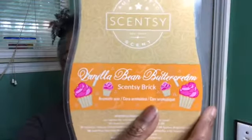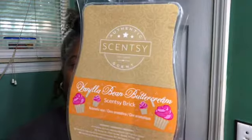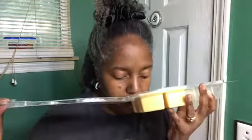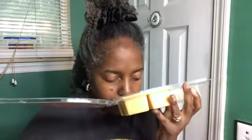Bam! Vanilla bean buttercream. As you can see by the fabulous outfit this has on, I got this one last season during our winter brick event, and I think I've done pretty good with it. I'm almost halfway through, so this is yet again another amazing, amazing, amazing scent. It's rich, it's creamy, it's sweet. It's just so, so, so good.